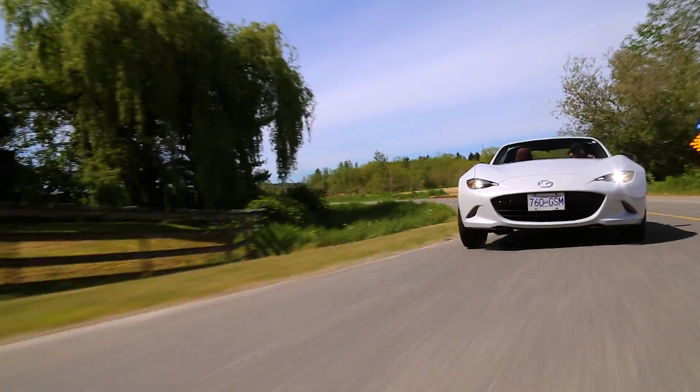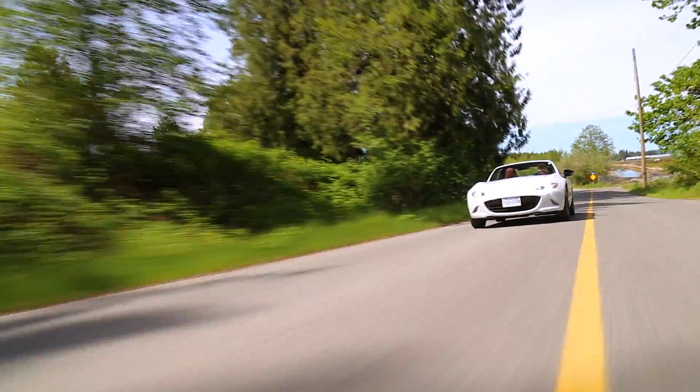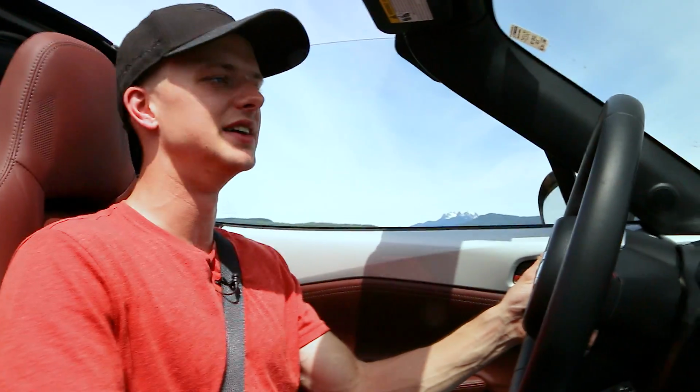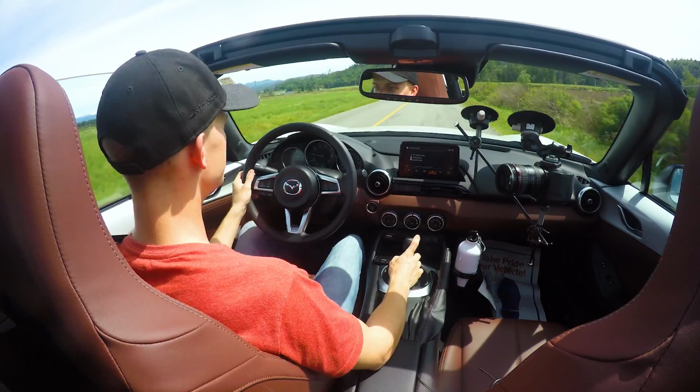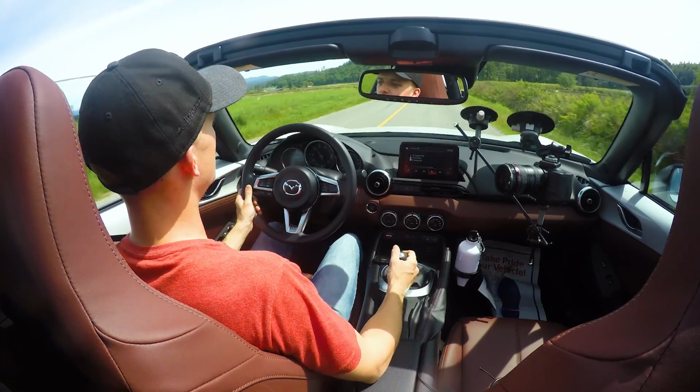So thank you, Mazda Canada, for tossing us the keys to this gorgeous 2019 Mazda MX-5 RF GT for the week. I've had a lot of fun. A lot of my friends have had a lot of fun riding shotgun as well, showing them the MX-5 experience, trying to keep the sports car experience alive, you know, spread the love. So hope you guys enjoyed it.